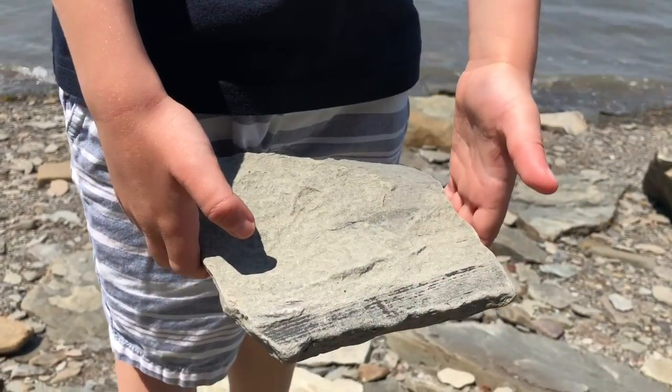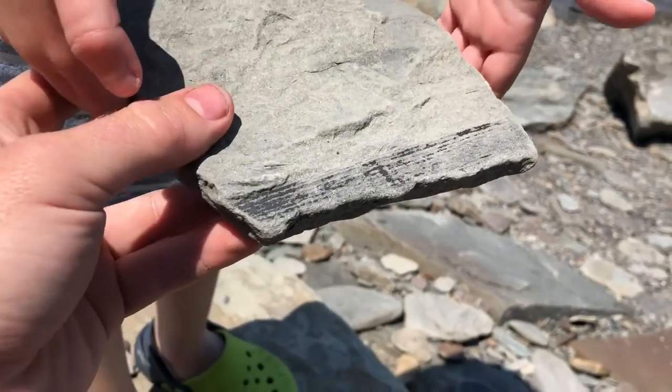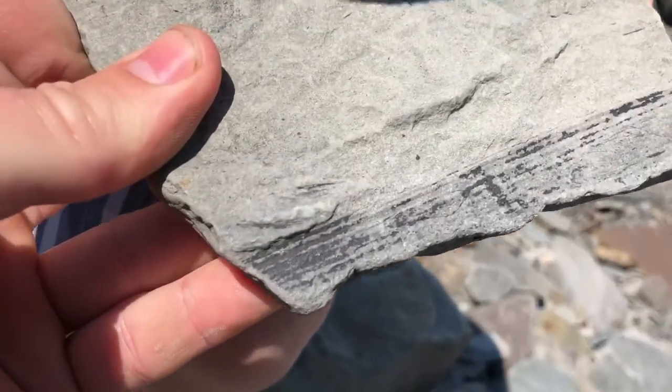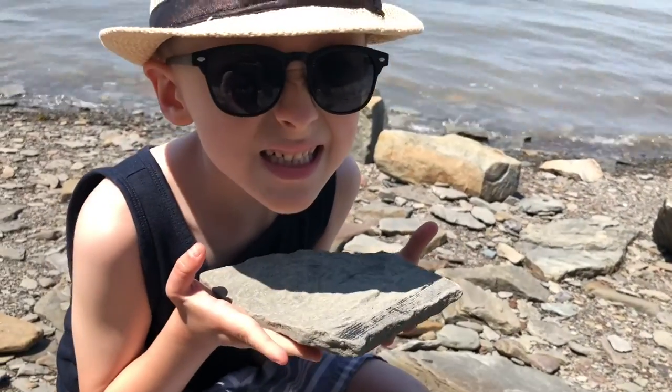So when you're down on the beach, what kind of stuff you're going to be looking for on the beach itself are things like this. Anywhere that has black in it is going to be some fossil with coal on it. So this is a Calamites section here that Mason found on the beach. Good job, Mason. You found a fossil in Joggins.